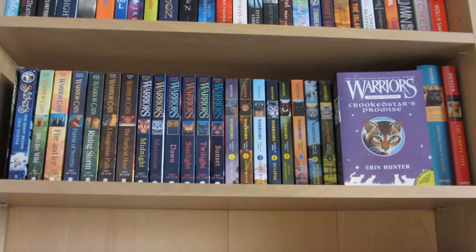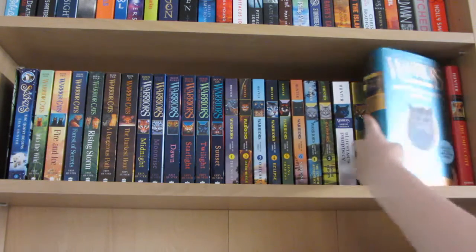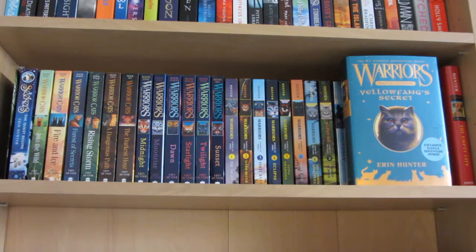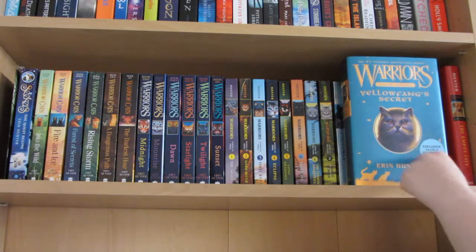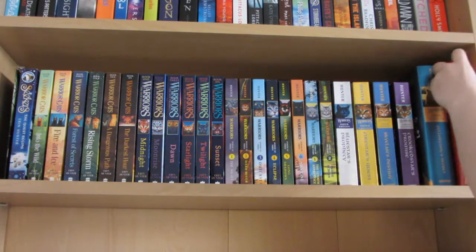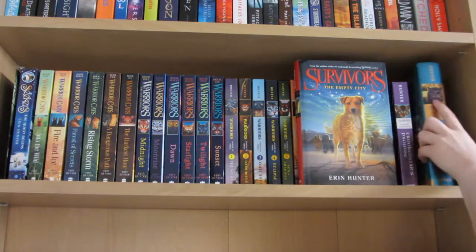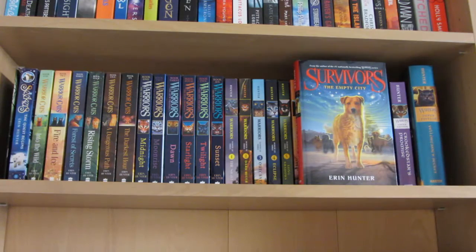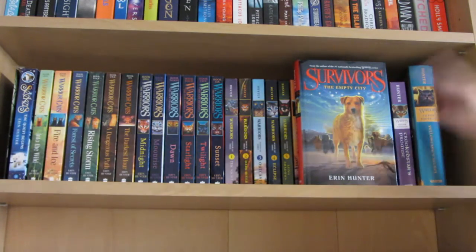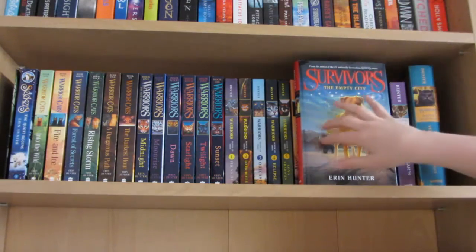I have Crooked Star's Promise, which focuses on Crooked Star. And finally here I have Yellowfang's Secret, which focuses on Yellowfang, which is an awesome character. I love her so much, and I'm really sad. Just really sad. And then finally, at the end here, I have Survivors, The Empty City, which is the first book in the new Survivors series. And this one's about dogs, and like I said, Seekers is about bears, and Warriors is obviously about cats.